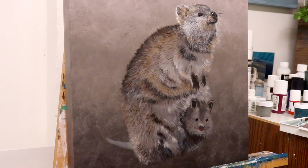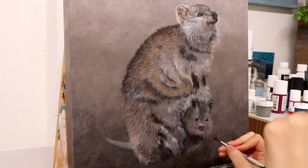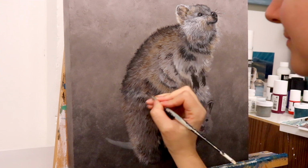So especially for this bottom layer, we just went for it, just trying to get a lot of paint, a lot of fur on the canvas.